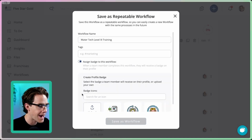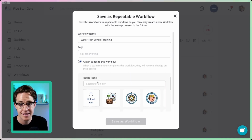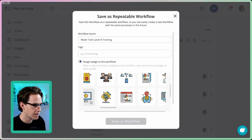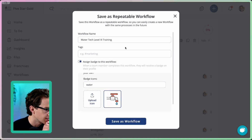I can assign a badge to it so that once a worker completes this, they actually get a badge on their profile that says, hey, they completed Water Tech Level 3. I can upload my own icons, or I've got a bunch of icons here. In this case, perfect, we got a water icon here, just like that.